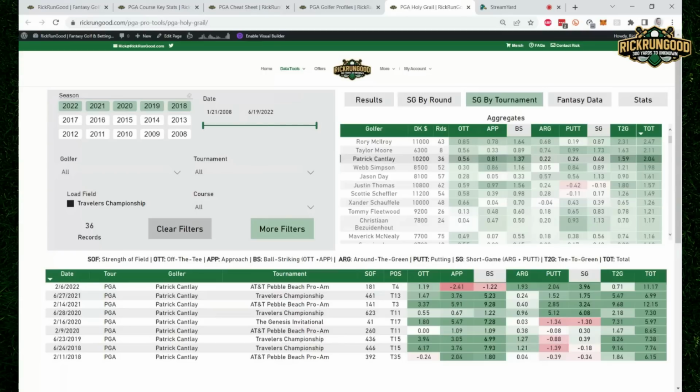So Patrick Cantlay on these shorter courses doesn't have a win, doesn't even have a runner-up finish, but his worst finish is 35th. And you can see it's basically Riviera, it's Pebble Beach, it's TPC River Highlands. That's what's fitting into this model right now, and that's what is allowing Patrick Cantlay to really find a lot of success. He's gaining strokes across the board, and he's the only other golfer that is gaining 2 or more strokes on shorter courses dating back to 2018.